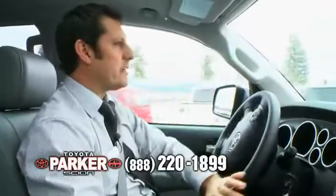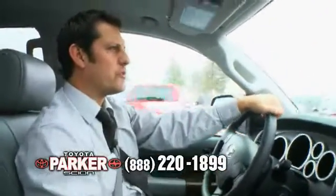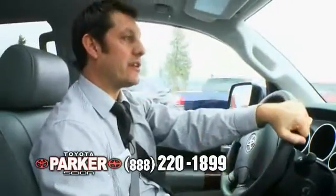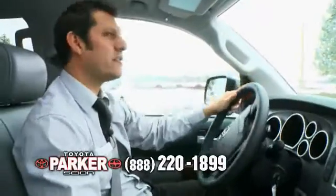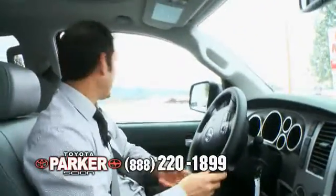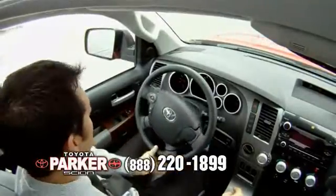Now this is a great day to test drive because there's snow and rain and water on the roads, so it's going to be a little bit noisier than normal, which is a good thing when you're driving the Tundra because it'll show you how quiet this truck really is, especially on wet, loud surfaces.